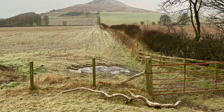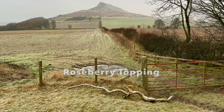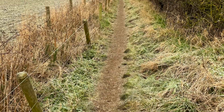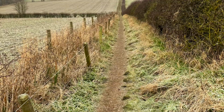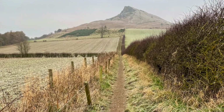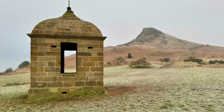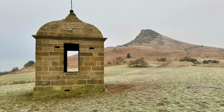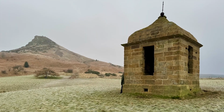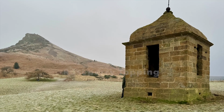The path ahead gives a clear, lovely view of Roseberry Topping, neatly framed by the long hedgerow guiding me towards the hill. This straight path stretches almost half a mile, leading directly towards Roseberry Topping, with the shooting box already visible on the slope ahead. The shooting box sits on the southwestern side of the hill, acting as a familiar landmark before I begin the main climb. After reaching the shooting box, I take a short break, then turn to start the steady ascent up towards the summit of Roseberry Topping.